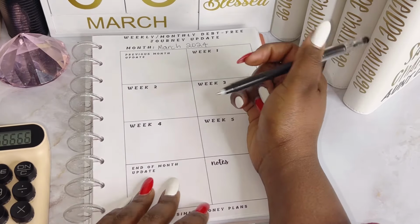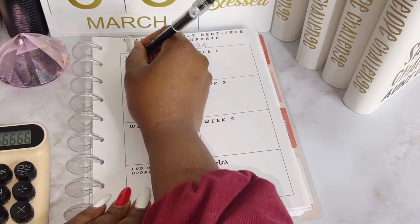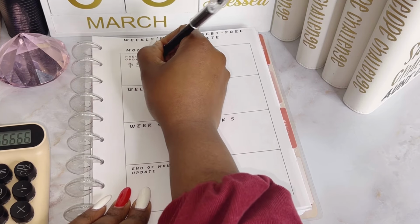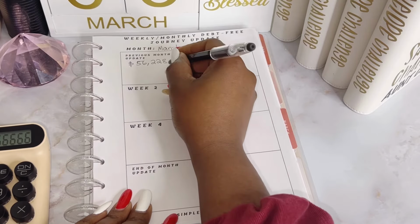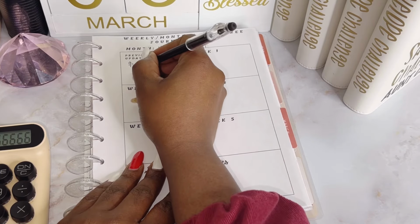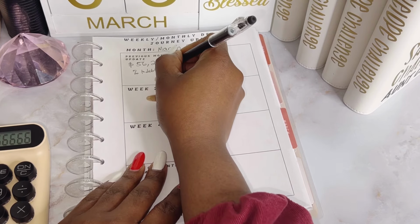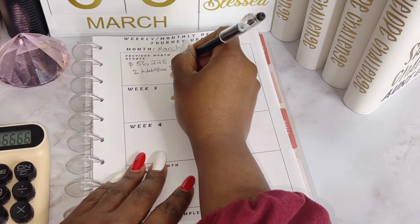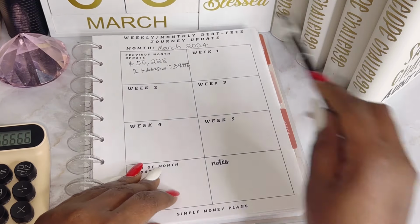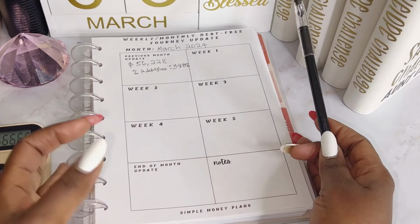Then I will write my previous month update. I ended last month with 56,228. That's how much I ended with. My percentage to debt free, which I always want to track, was 39.99%. So this is how much debt I have, and this is my student loan. I hope you guys can see.